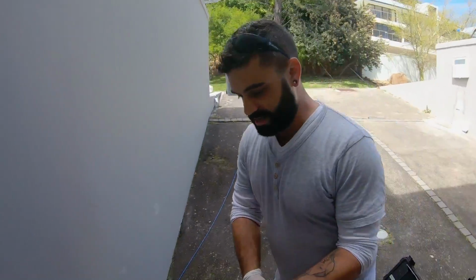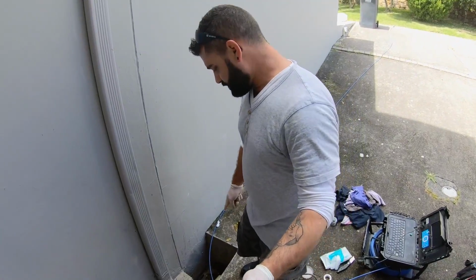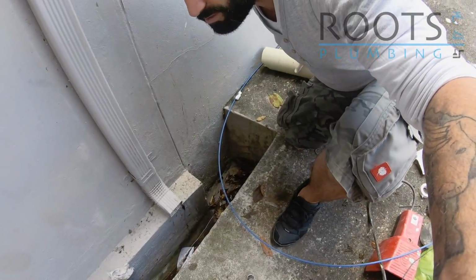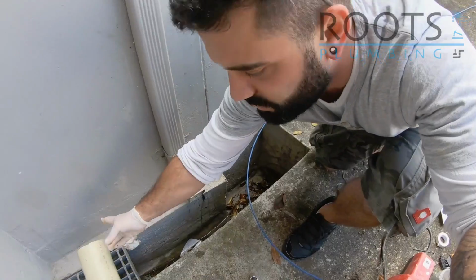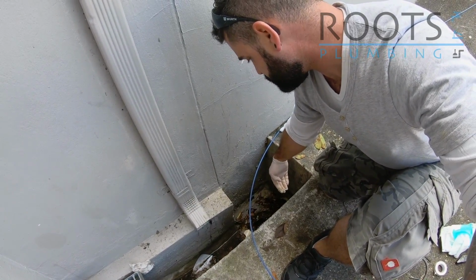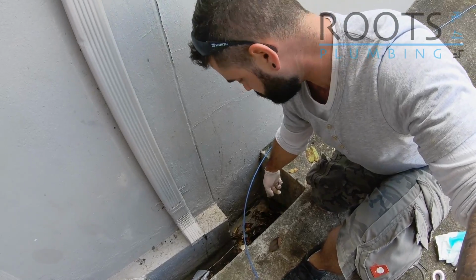The other solution I have here is to excavate down. The sand is getting into the line over here. All the silt from the roof is washing in here, and because the level of the catchment is the same level as the pipe, all the sand is washing in.